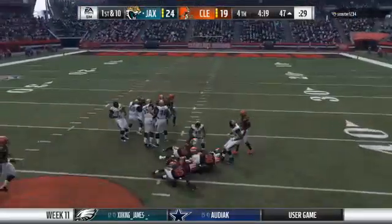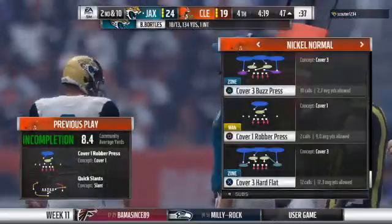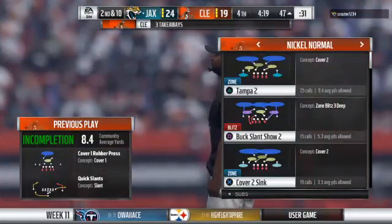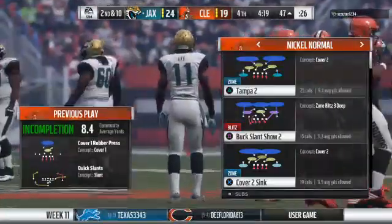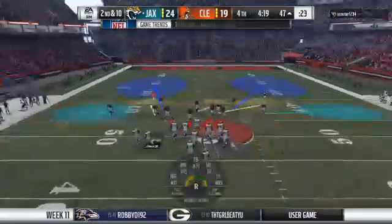Let's see if his teammates can pick him up along the way. You're right. He talked about being cool, calm, collected, rebounding. Not rebounding right here. And it pops free. The collision there jarred the ball loose and brings up second down. So incomplete on first. Let's see what second down has in store.